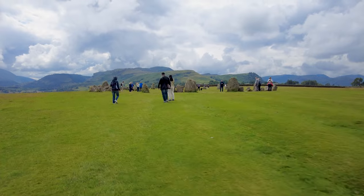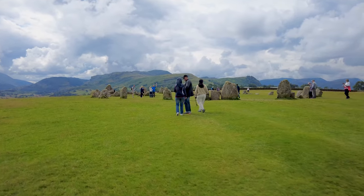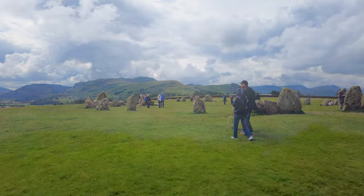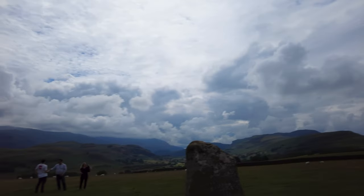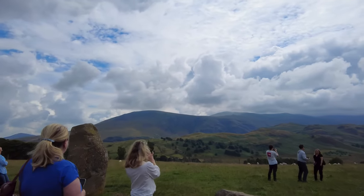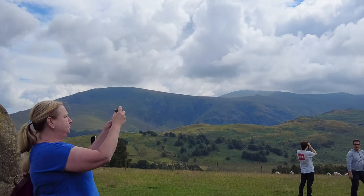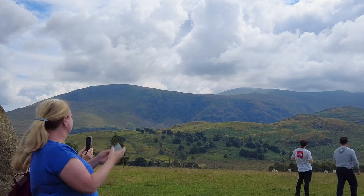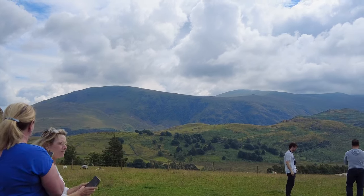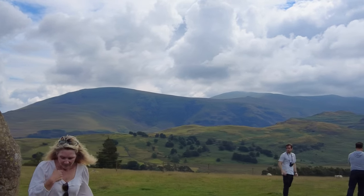Right, you can see we're now at the Stone Circle. The only potential problem I've got is the amount of people around, so we'll see how we get on, and then we're going to head over to Tewet Tarn, which, if I zoom in, is sort of not quite as far as the big range, but just over that little ridge there. That's where Tewet Tarn is, so we'll go there.